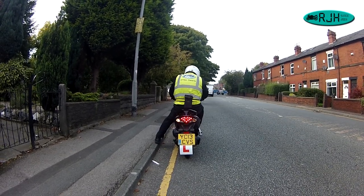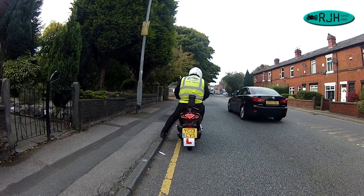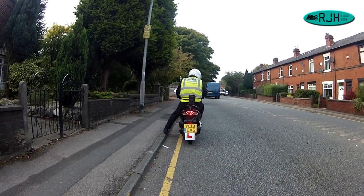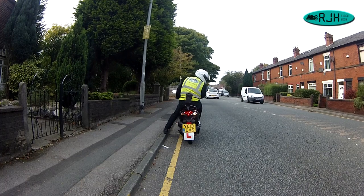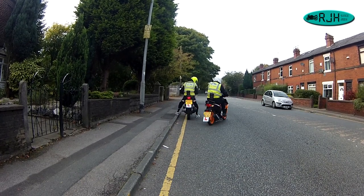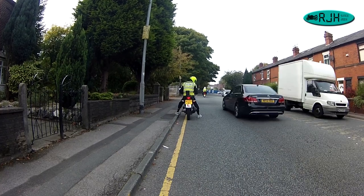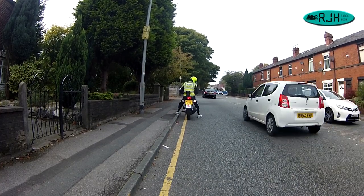Okay, so cancel all indicators, check your mirrors, look over your shoulder before setting off. Couple of white cars coming at the moment, but keep it going, yeah.